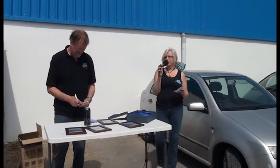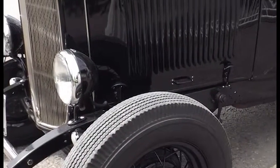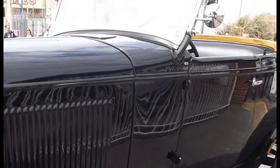All I can say is congratulations and thank you for coming all the way from Heathrow today. Well deserved. Thanks, Damien. The next car in the top five winners here, with the owner of the Ford Highboy, like to come forward and claim his prize.